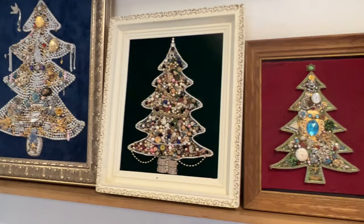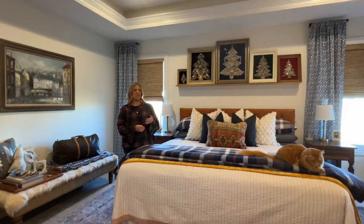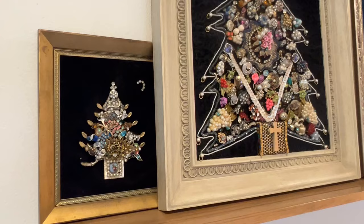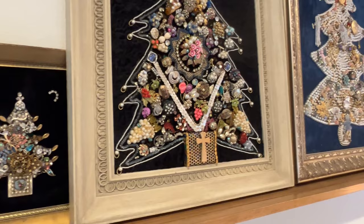That's always something that's fun for me in collecting vintage, is that it really does spark memories for people. Even if they don't have those items anymore, they can recall and remember happy times with their own families through my collections.